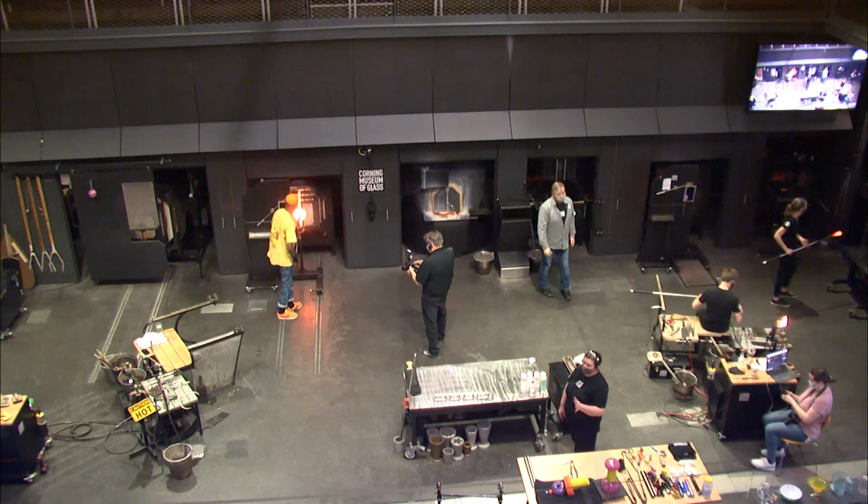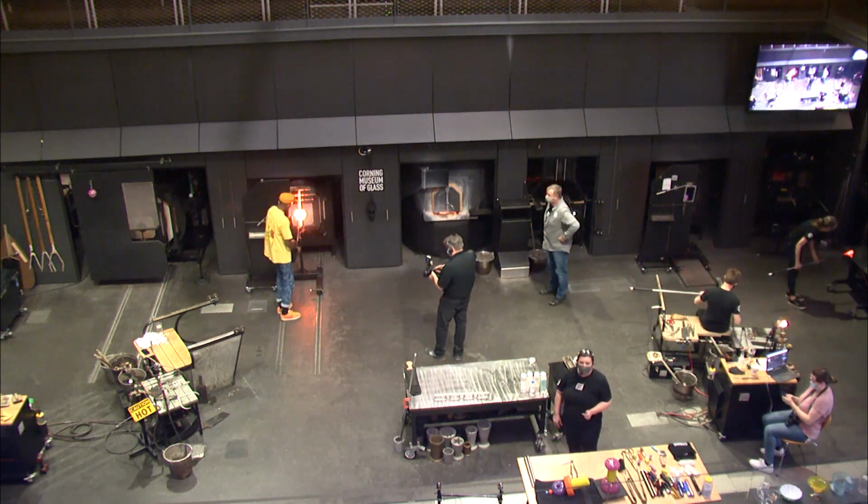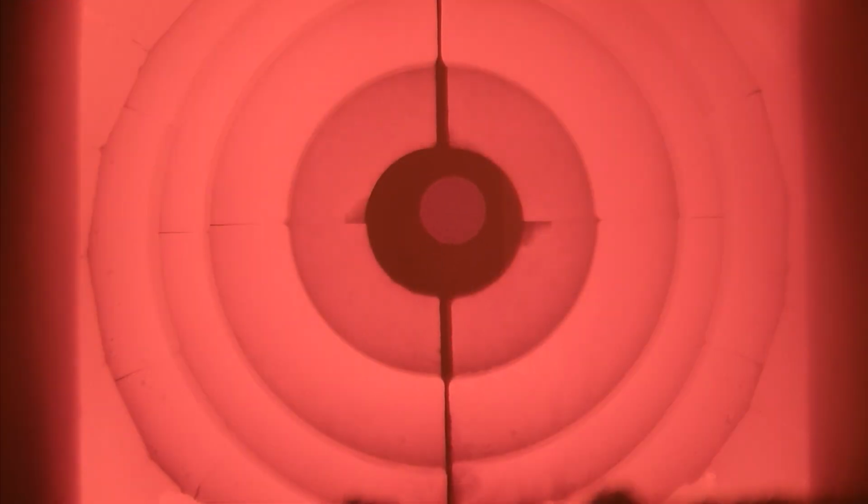So we gathered clear glass. We keep clear glass in our furnace, and when we want to add color, we use these bars of color. But we also have frit. Frit is little shards of glass, and it sticks to the surface just like sprinkles on an ice cream cone. It will give you a mottled effect, so speckly.